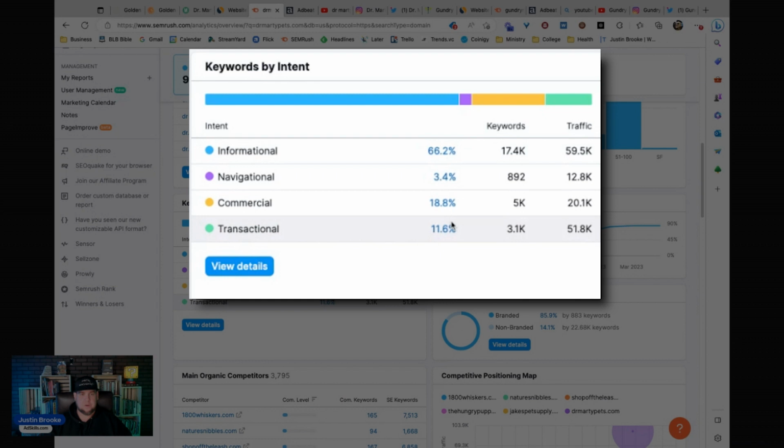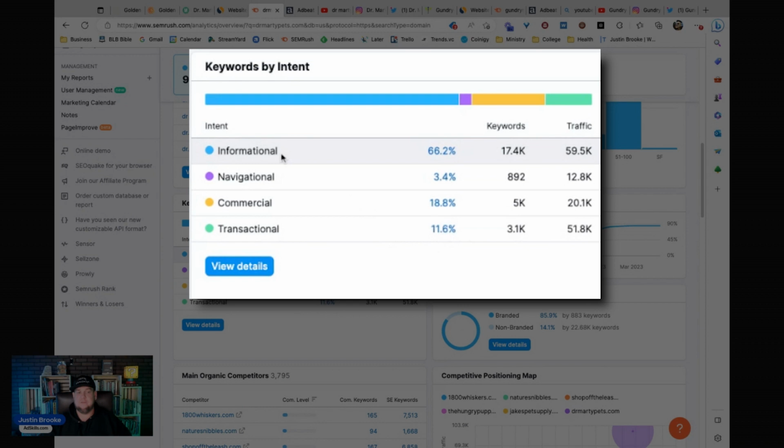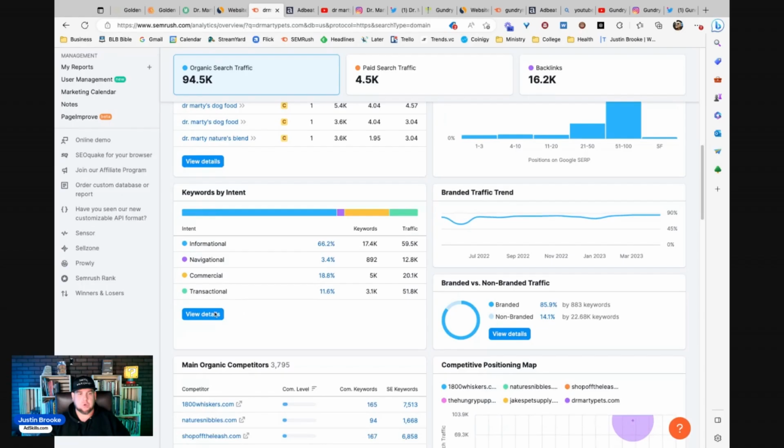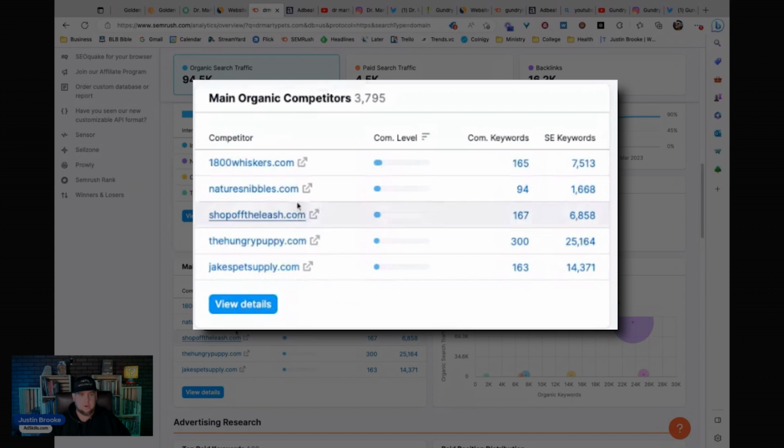30% of their traffic is coming from commercial and transactional, and those are the coveted keywords. Those are the keywords that usually directly lead to a sale. The informational ones are awesome for traffic and much easier to rank for, but they're not directly related to a sale like commercial or transactional. Navigational is more like login, membership page, affiliate program, stuff like that. Some of their competitors are 1-800-WHISKERS, Jake's Pet Supply, and Chewy.